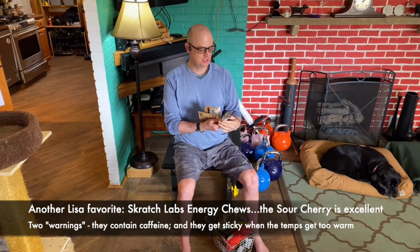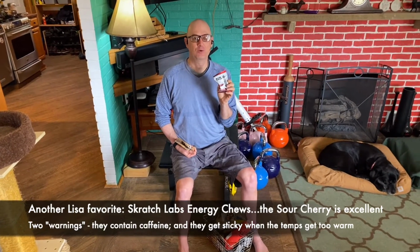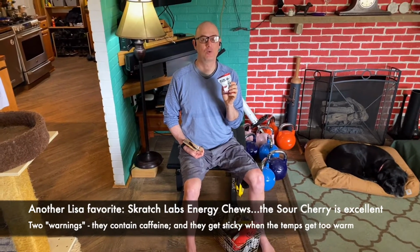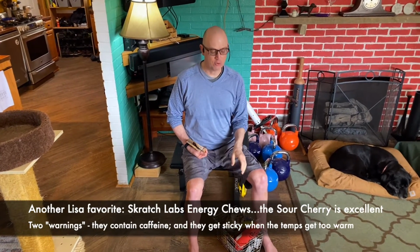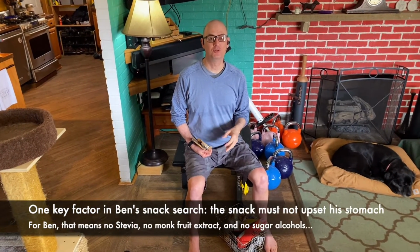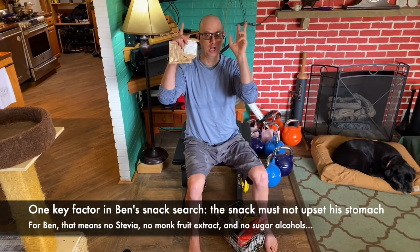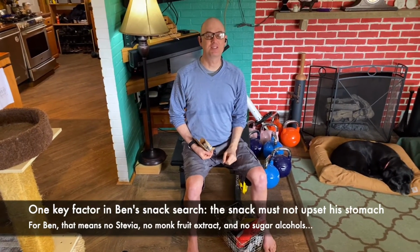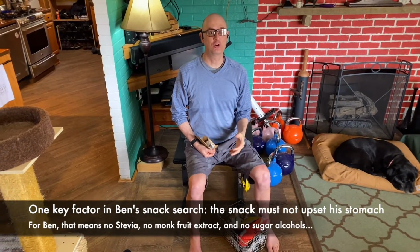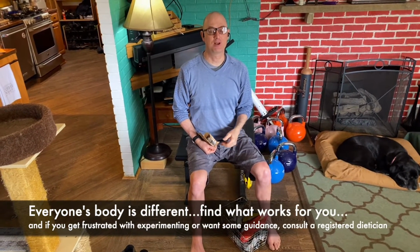Another version is from a company called Scratch. These are energy chews. You're working pretty hard. You can have one or two cubes, three or four cubes. It works well with my stomach. And as you may have heard me talk about before, anything for me that has monk fruit, stevia, various types of sugar alcohols, i.e. clean foods, upsets my stomach. So I try to have real foods or packaged foods that are sugar for my exercise. Outside of exercise, I typically don't use a lot of processed foods.